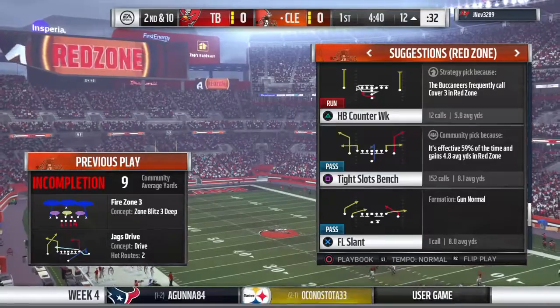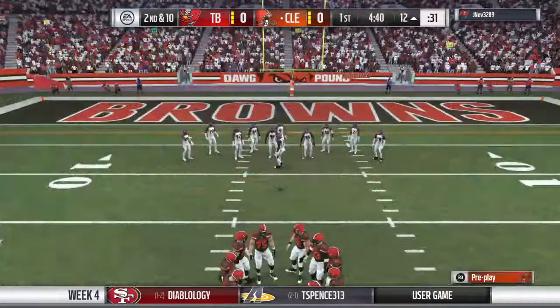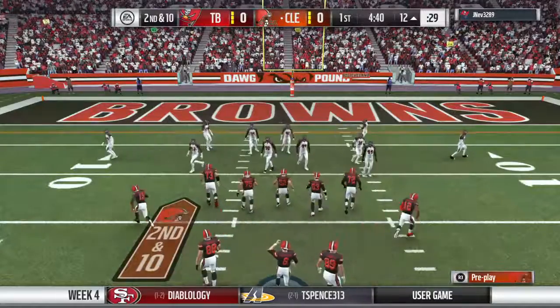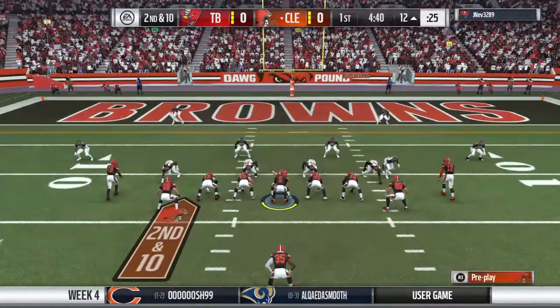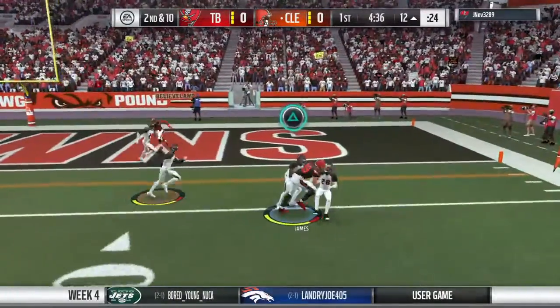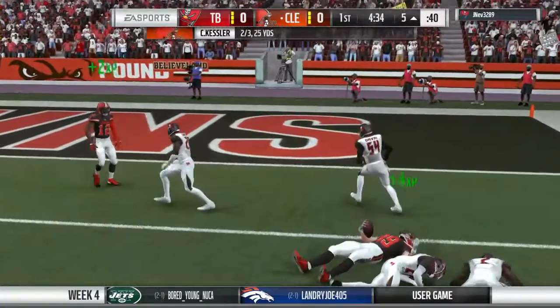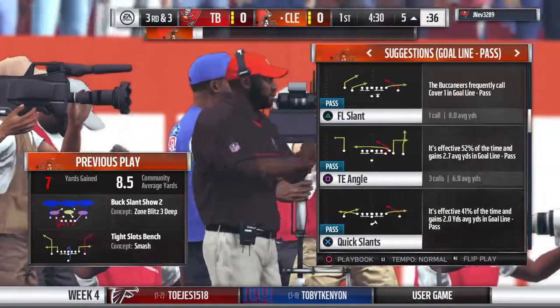The starting 11 defensively for Tampa Bay. Lavonte David is a tackling machine. He's always where the ball is. Offense still needing 10 yards. Second down. Kessler will try again on second down. That's complete right around the 8. The reception good for 7. It's third down. And there's another completion to the tight end.